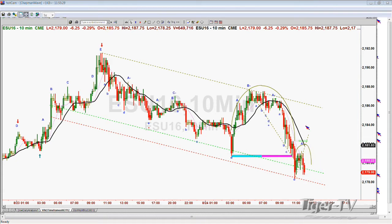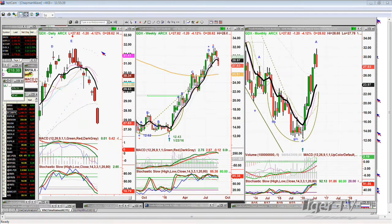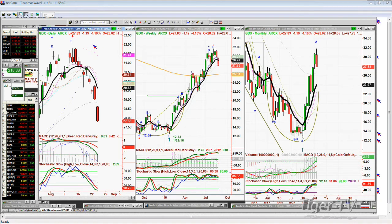So this is the arch formation fighting the V formation. The V has failed. The arch is in place. This is going to be an interesting few days. We've started setting up some shorts, and I think that the chances are that the upside is really limited.